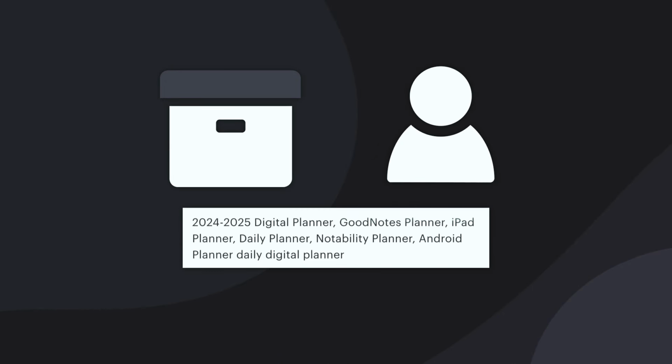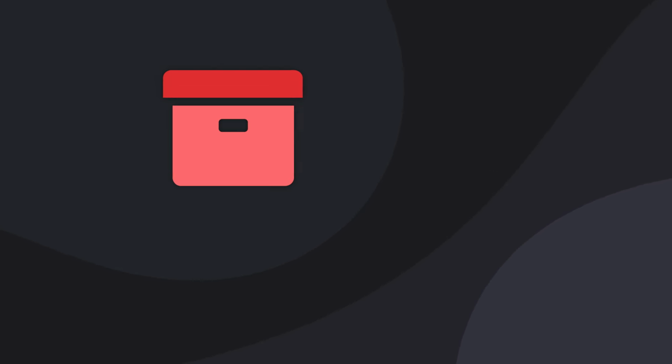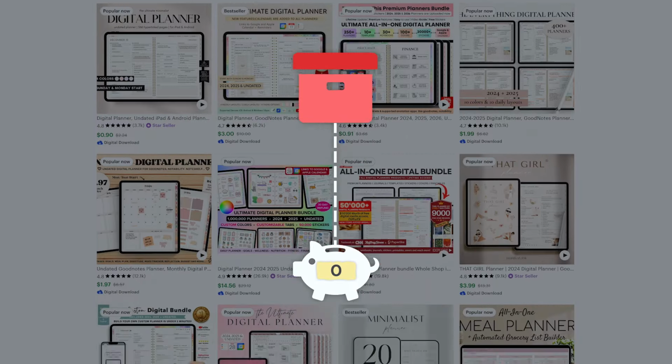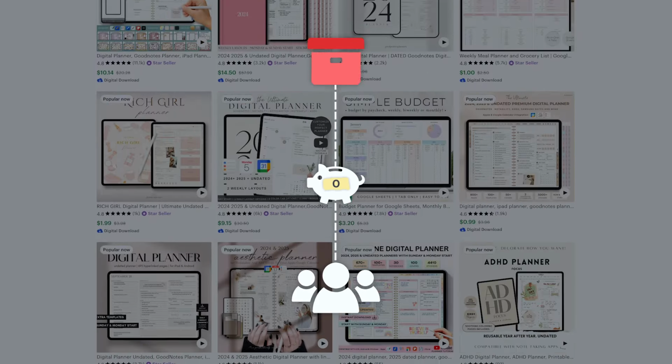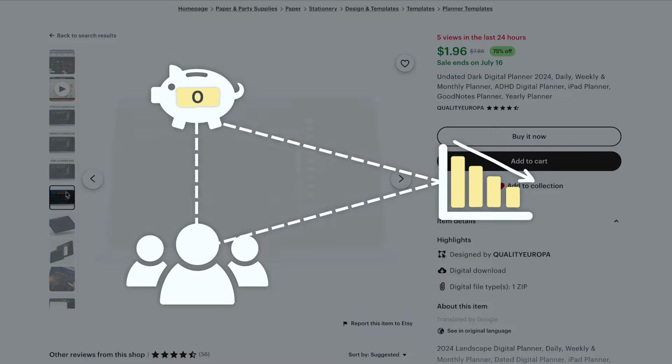This does not start with your SEO. This does not start with your pricing. This starts with your product and your customer, because you could have the perfect SEO and the perfect pricing strategy, but if you have a trash product, you won't get any sales. And if you don't get any sales because your product is bad, that is going to subsequently lead to low traffic. Low sales and a low conversion rate is going to push you back in search results.